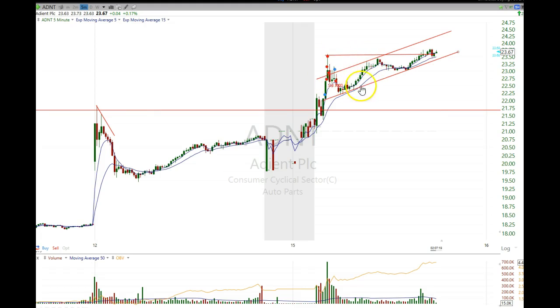This is the pattern you're looking for, where it gets up close to the high of day and then rolls back over. And then you can accumulate it in here with a view that if it fails, you get out, but if it holds, then you sell half at the high of day and let the other half ride. And as long as it stays in this channel, you can stay in that trade.